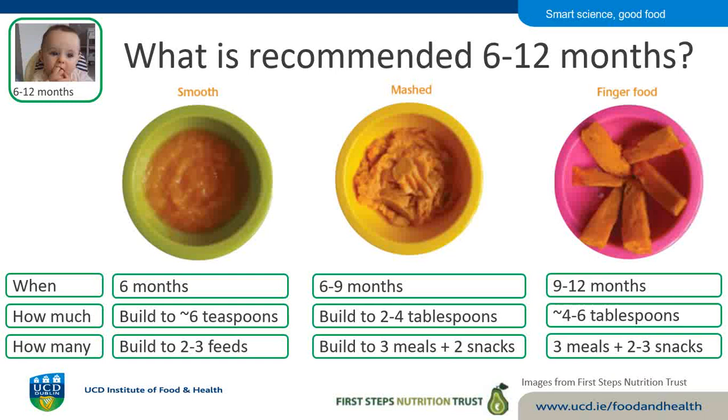I should probably say that in this 6 to 9 month period, you can also be introducing those softer finger foods. So things like soft pasta shapes or soft bread or things like that, in addition to the mashed textured foods.